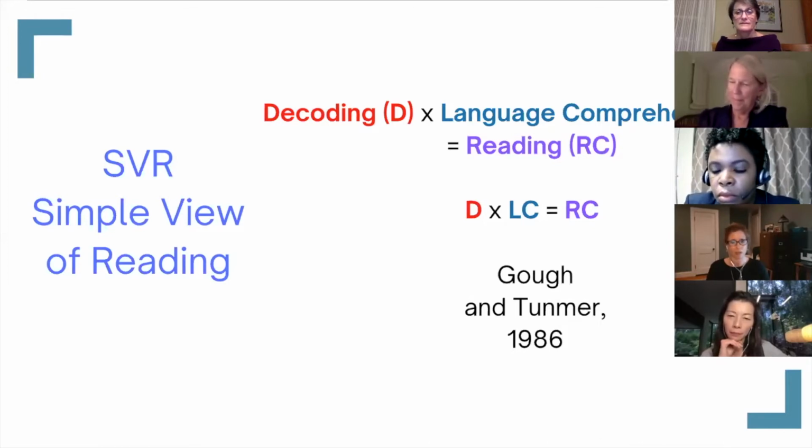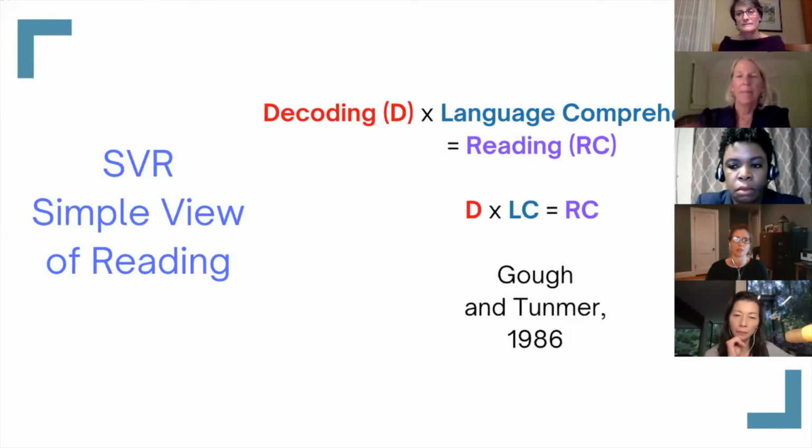Because everyone agrees that the goal of reading is to comprehend text. There's no disagreement about that. But what people have been fighting about is, how does a little kid get there? What do you need to do to be able to get to the point where you can comprehend the text in front of you? So the simple view says that reading comprehension is the product of two things.